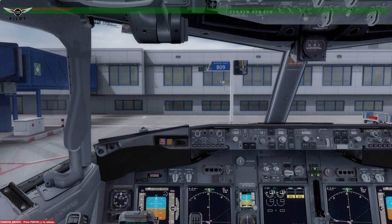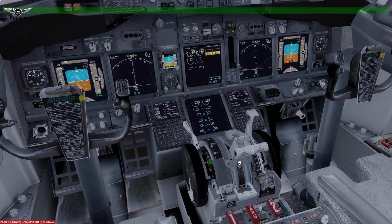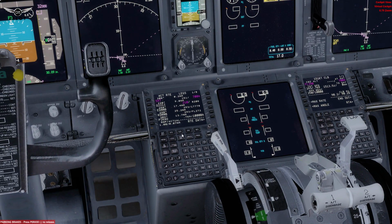Ground, Alitalia 356 at gate Bravo 9, ready to taxi. Alitalia 356, standby. Alitalia 356, Roger, taxi to holding point runway 21 left, using taxiway Echo, Charlie, Delta, Delta 13. Stand by for pushback. Echo, Charlie, Delta, Delta 13. Holding point, runway 21 left, Alitalia 356. Ground, Easy 2605, ready to taxi. Taxi to runway 21 left. Taxi to runway and hold. Runway 21 left, Easy 2605.